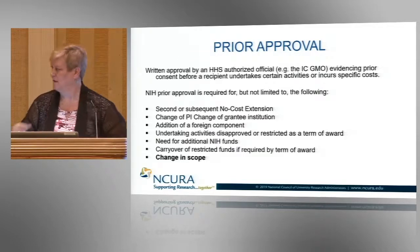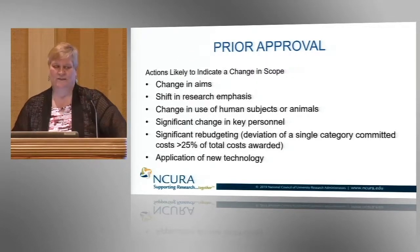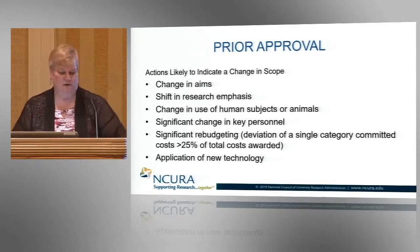Did you want to add anything to that? Nope. Okay. So we'll go on to change in scope because it's a little bit more involved.